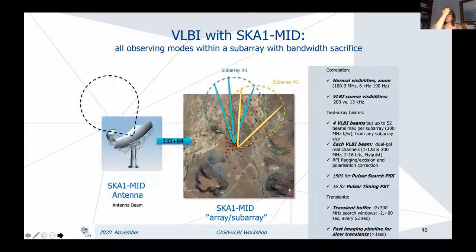Okay, so more in detail, how SKA is going to collaborate in VLBI observations with SKA1-MID. They will be able to provide, as I told you, all these observing modes within each subarray simultaneously, but with a bandwidth sacrifice. If we want to get different observing modes, we won't be able to get the full bandwidth. And here in gray, you have all the details I'm not going to go through, but this is for your reference, of the different things that we can get with SKA1-MID.